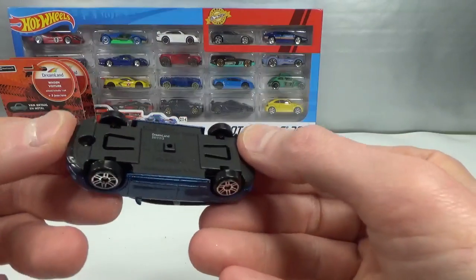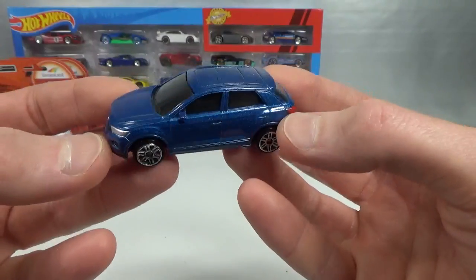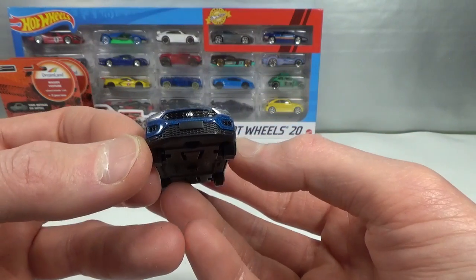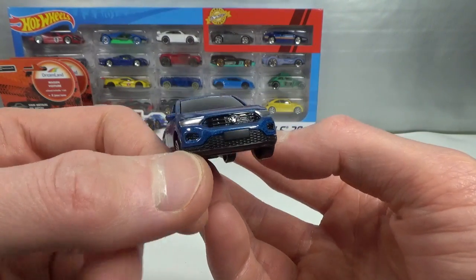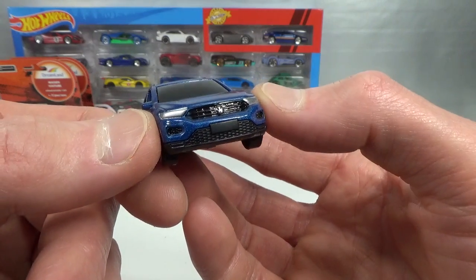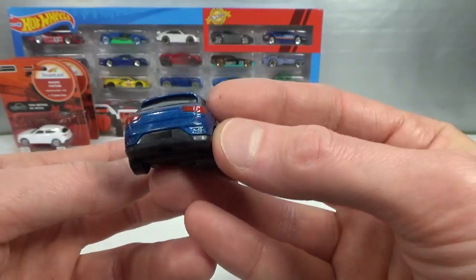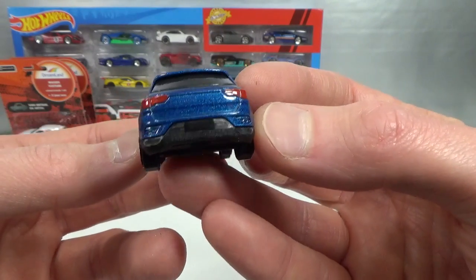This is the Volkswagen T-Roc, a little SUV, in a nice metallic blue color. So we got the bottom grille as part of the base, and then the rest is the metal body, nicely tampoed. Just the taillights in the back, like most of these.